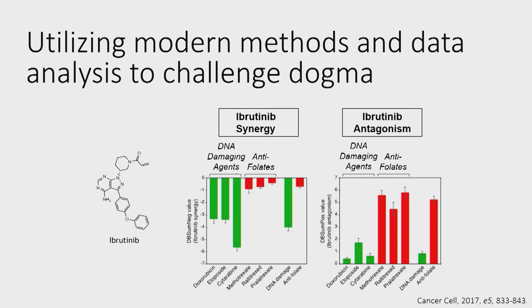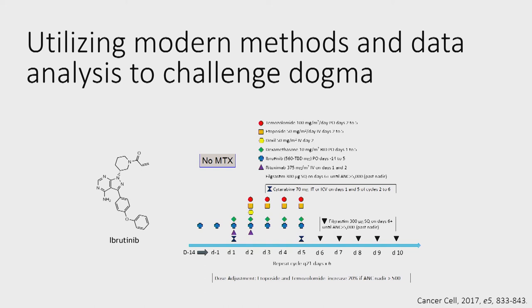Building upon this knowledge, the Staudt and Wilson labs designed a new clinical regimen for the treatment of primary central nervous system lymphomas that included a pretreatment with ibrutinib followed by the combination of established chemotherapies like temozolomide, etoposide, dexamethasone. The name of this was TEDDI-R, this particular combination regimen. Notably missing from this was methotrexate.